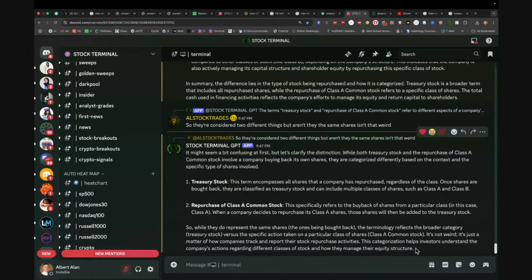This categorization helps investors understand companies' actions regarding different classes of stock and how they manage their equity structure. Exactly. It gives us more information on what they're doing. So what this tells me is that they're anticipating higher SG&A costs in 2025. And to combat that, they purchase extra treasury stock so they can pay their employees rather than diluting shareholders. Get it? All right, so I think that's it. Let's move on to other questions.